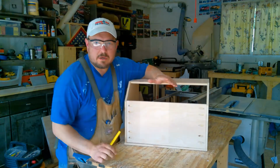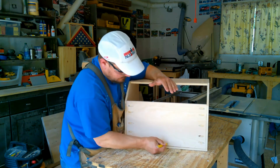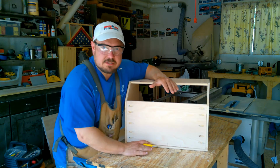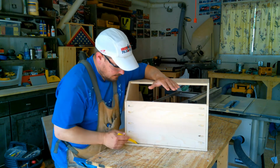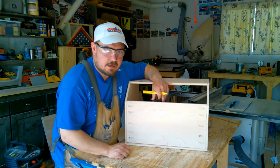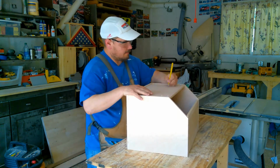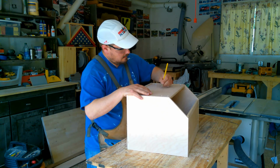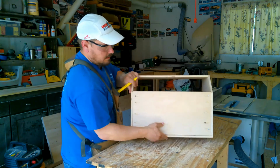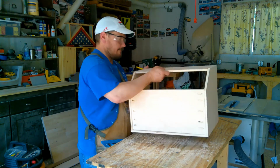Okay, one thing I noticed I forgot to do with these upper cabinets was I didn't put any pocket screws in back here. Again, these are going to come apart and get glued up, so I'm going to have to remember to put pocket screws in there when I go to glue them up for the final. So I'm just going to mark this. Leave myself a note for later so I remember to do that. I'm going to do the same thing on the long one.